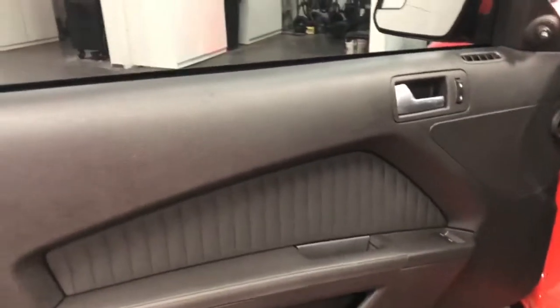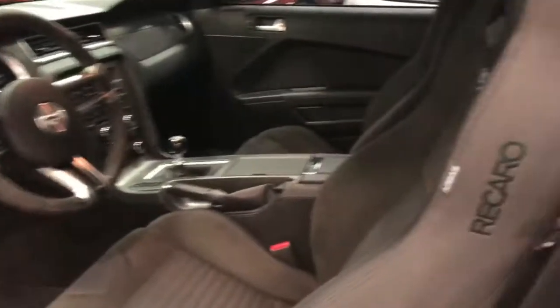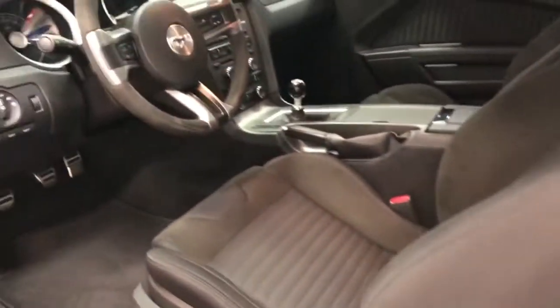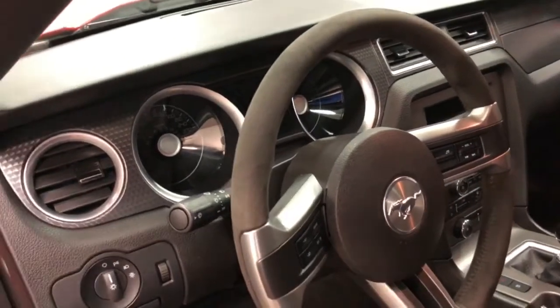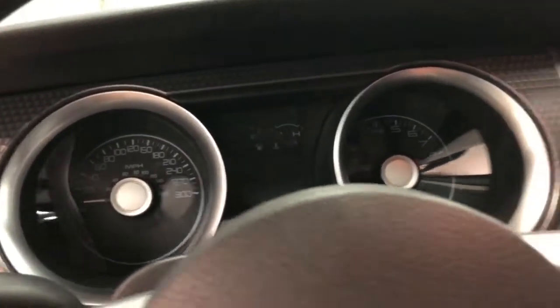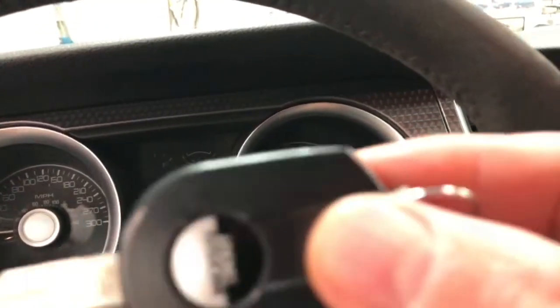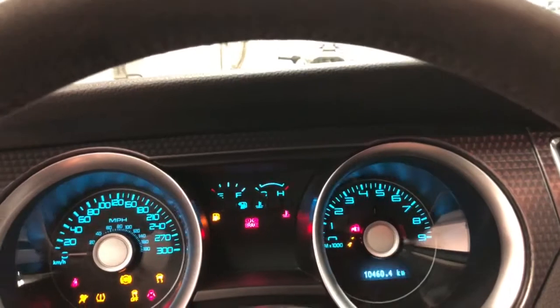The driver's door, of course, looks awesome. Power windows, power mirrors, power locks right there. There's your Recaro seats again, looking fabulous, very comfortable. Multifunctional adjustments. It's got the Alcantara steering wheel for maximum grip. The Boss 302 floor mats that you see there. And we're going to fire this one up now. I'm using the white key today. The red key is with the car, but this is the white key just for the moment.